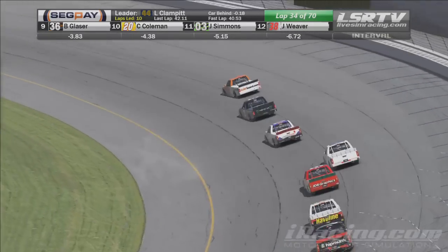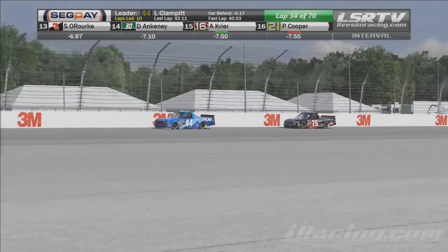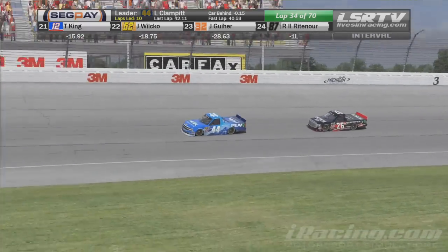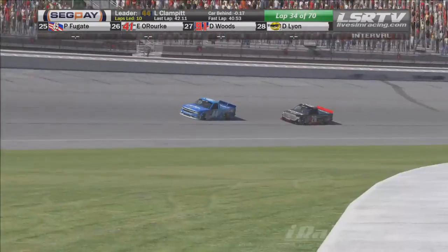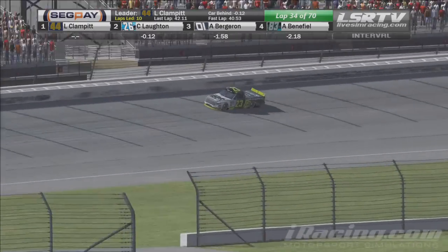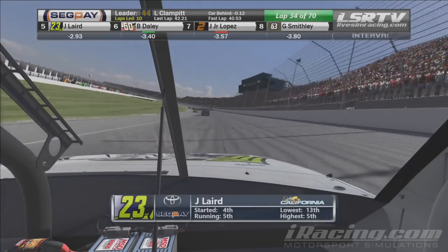Up front, though, these two are still lockstep to each other. Logan Clampett, 26th, and Chad Lawton, both swapping positions over the last couple of laps, doing a great job pulling away right now. About a 1.5 lead now on that 01 of Alex Bergeron. Adam Benefield is still trying to reel him in. How about J.D. Laird on the long run here? He's made up a couple of spots, got around Garrett Smithley, got around Jordy Lopez, and now finds himself in the top 5 position here halfway through this race.